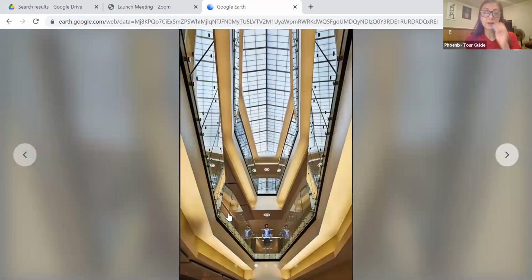This is the inside of Patterson. This is the reason why everyone loves Patterson so much, because it's very unique, it's very modern. This is where a lot of students actually bump into each other because we're too busy looking up at the ceiling that we just kind of bump into each other. But like I said, this is the reason why everyone loves Patterson Hall so much.